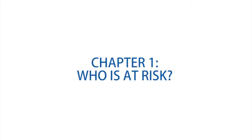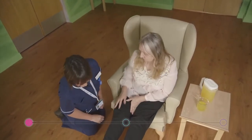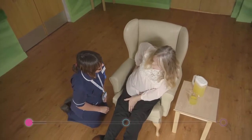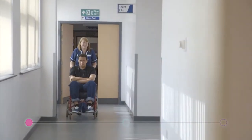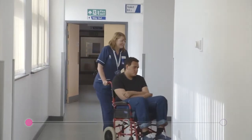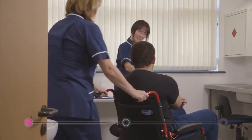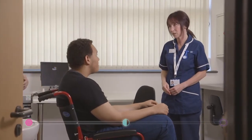Chapter 1. Who is at risk? So who is at risk? Although older people have a greater risk of developing a pressure ulcer because of different health conditions, remember they can happen to anyone. You're at risk of developing a pressure ulcer if you suffer with a health condition that affects your ability to move, if you have a physical disability, or have suffered with paralysis, multiple sclerosis, a stroke, or dementia. Your short-term mobility may also be affected after an operation.